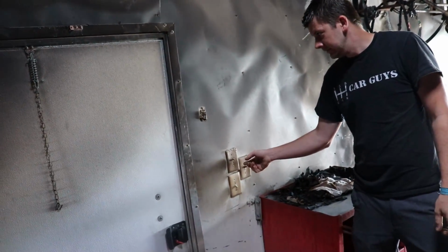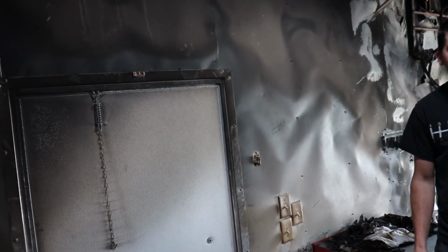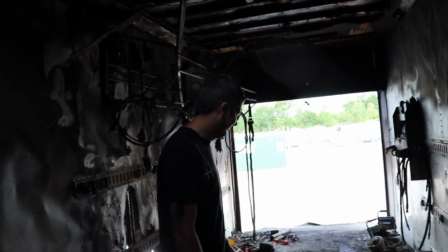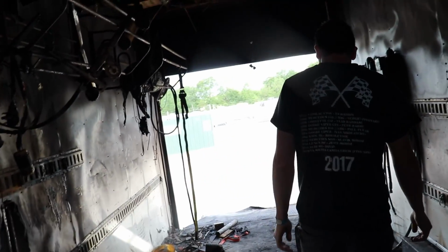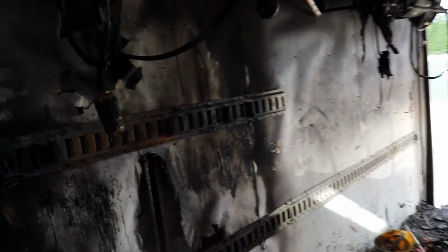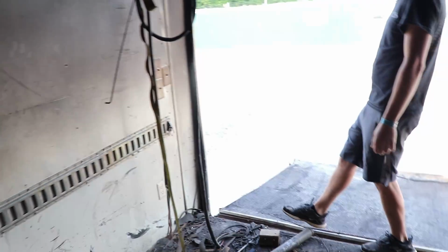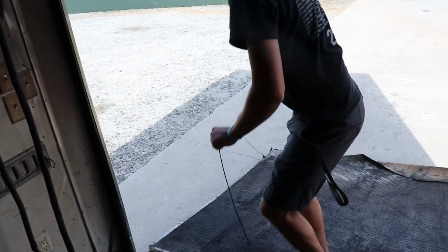Light switches, probably all melted inside. Check all that out. This reminds me of the Raptor build we did. Oh man. I wouldn't say it's bad because we're not completely swapping everything over. Oh, this cable broke. Oh, okay. That's why. Still not bad, just needs a new cable.